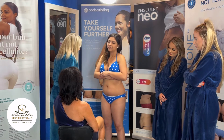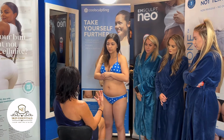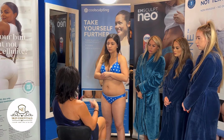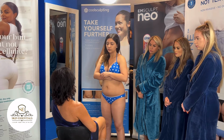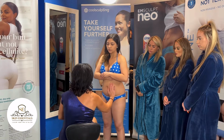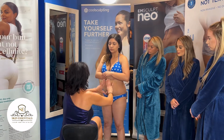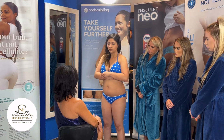So I think the EmSculptNEO would be good because the RF is gonna get rid of the fat, and then we're gonna get the muscle tone at the same time. So we talked about how when you're building that muscle, it helps reduce the fat, or it's gonna keep burning the fat. So I would actually start her off with, and I would do 2 paddles per treatment with her, just because she's a little bit wider. You could actually do 1 paddle here and 1 paddle there. And that would basically cover this whole area right here. I think that would give really good results for that.